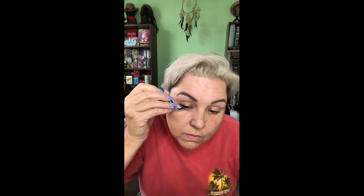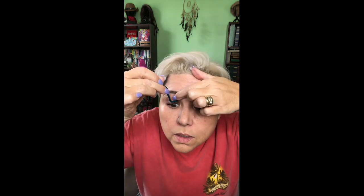Oh, I think I'm going to like these. And then just leave it. And then I'm going to do the inside. So I do the outside, then I go in and do the inside. I like to do this just right at the bottom of the lash. That way it's not too much and causing any issues. So basically when you're putting them on, you're putting them underneath the lash and you're just flipping them up.